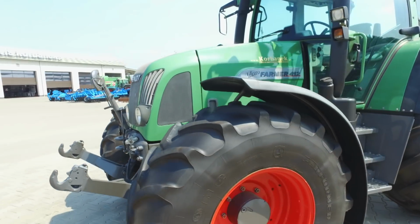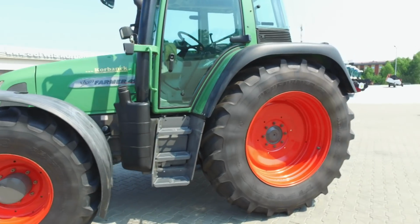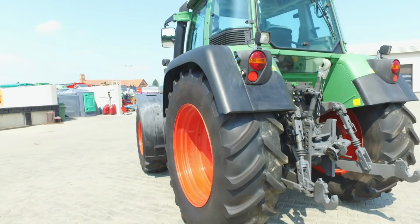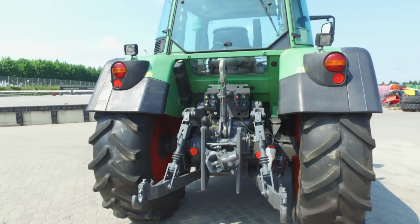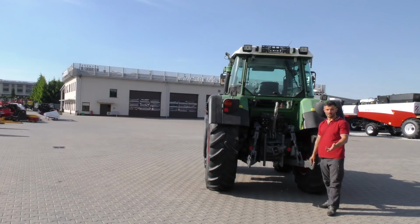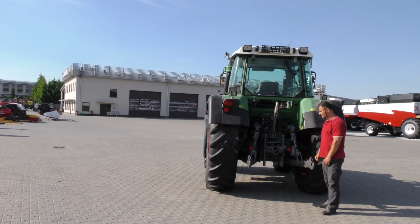The last thing that I can mention is the lighting. Lighting which is at the back of the fenders, on the roof, and in front also on the front shafts next to the mirrors that are still in a really good condition.